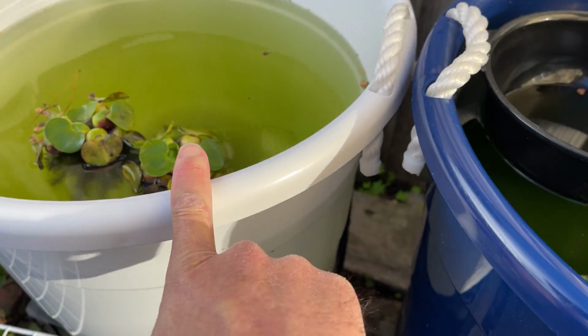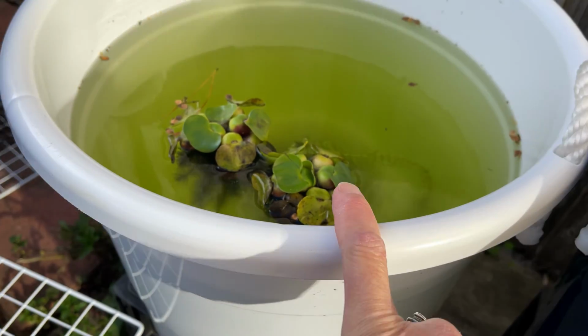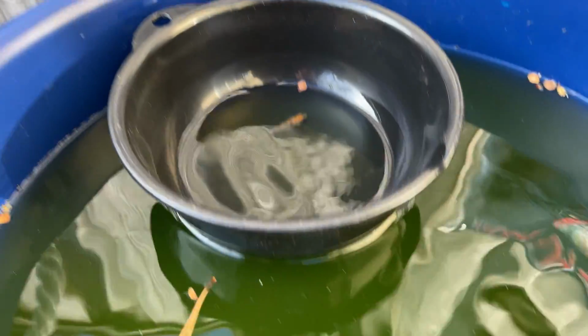Okay. During the summer, up to 28 is the max amount for the reasons that I talked about. Summer, you can do more water changes, and you don't have to worry too much about this.